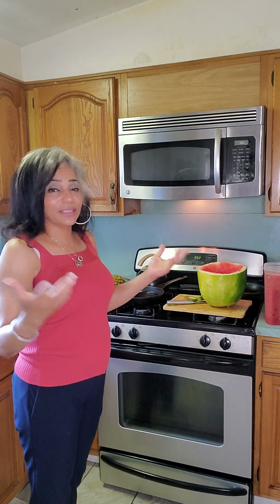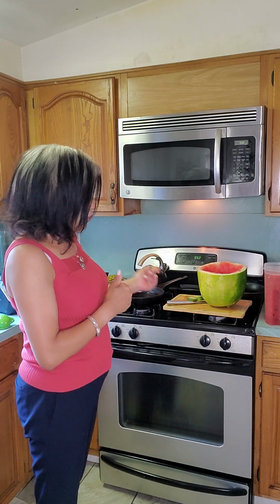It gives me my own thinking time and just my meditation while I'm making my juices, and I know that it's going to be fresh and great for my mind, body, soul, and spirit. I'll be right back with my pineapple surprise.